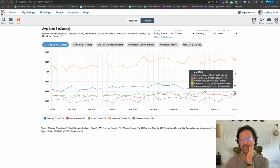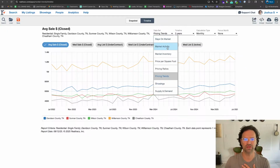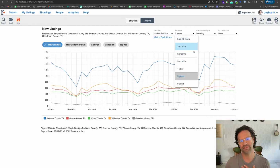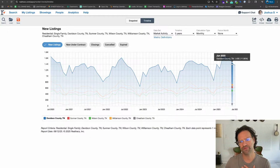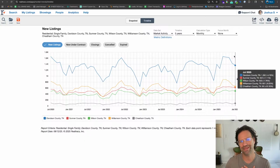So yeah, again, I think all this means is that we're in a buyer's market. We're going to stay in a buyer's market for a while. It's going to continue to cool off toward the end of the year. The one thing I'll say is, if you go back and look at the market activity over these last, let me pull up the 5 years number. Yeah, if you look at this drop off, so from June to July of this year, pretty much everything went down in terms of new listings.